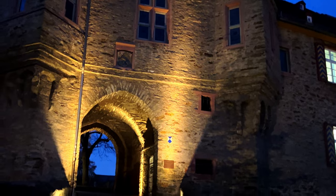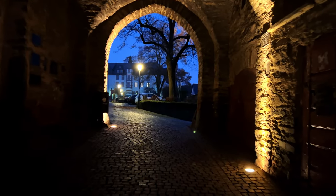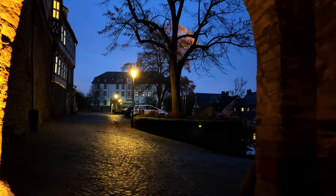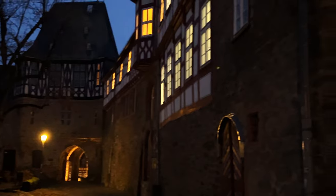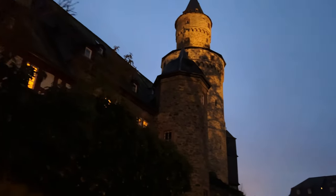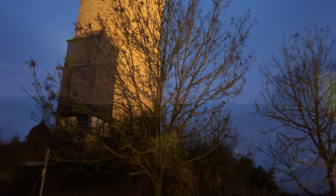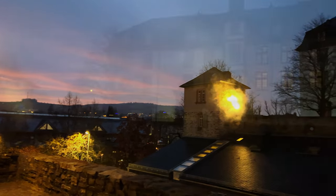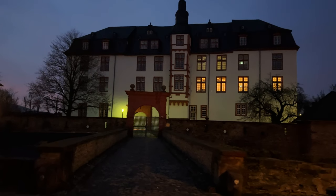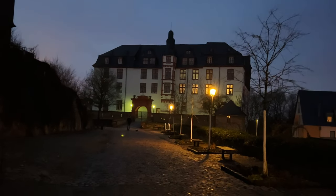Through the Kanzleitor, built in 1497. The Hexenturm, the witch's tower, may sound scary. It now serves as a memorial. It is the oldest building in Idstein from 1170. This Residenzschloss was built in 1614 in the Renaissance style, but part of it dates back to the 11th century. Today it's full of children, as it's now a school.